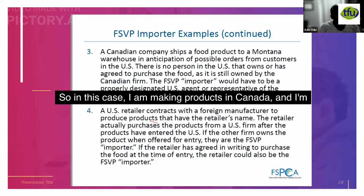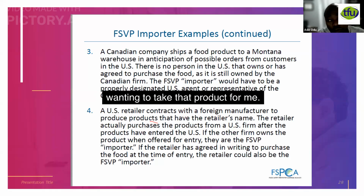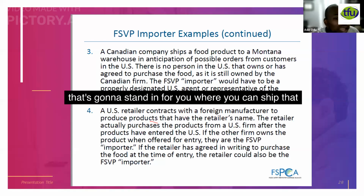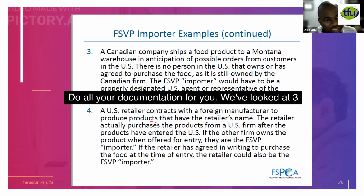So in this case, I am making products in Canada and I'm shipping it to the US. I don't have a buyer yet. I don't have anybody who is wanting to take that product from me. So in this case, it's recommended that you get an agent that is going to stand in for you, where you can ship that product to, and they will hold it for you and do all your documentation for you.